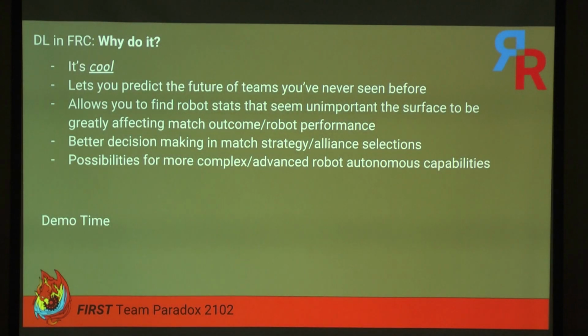And then deep learning and FRC, why do it? It's cool. There's a lot of applications for it. Again, we're just doing this to experiment and see what's possible. For scouting, it's super nice, but again, we don't have a ton of data, so it's hard to make really accurate predictions. So that's really the big challenge, is dealing with a small data set.